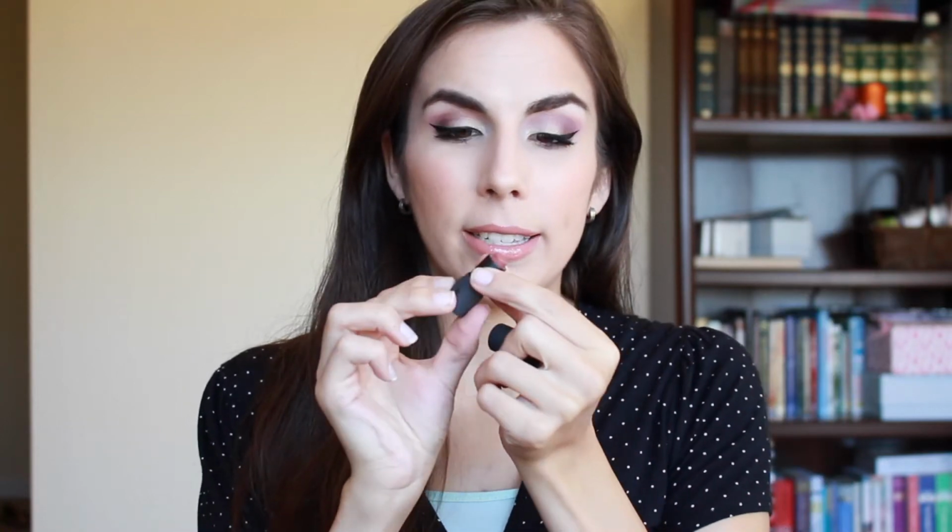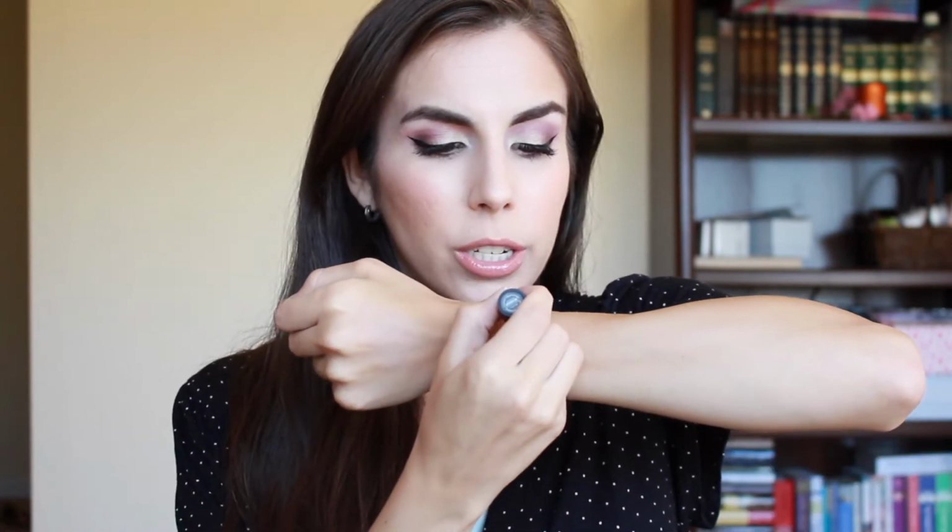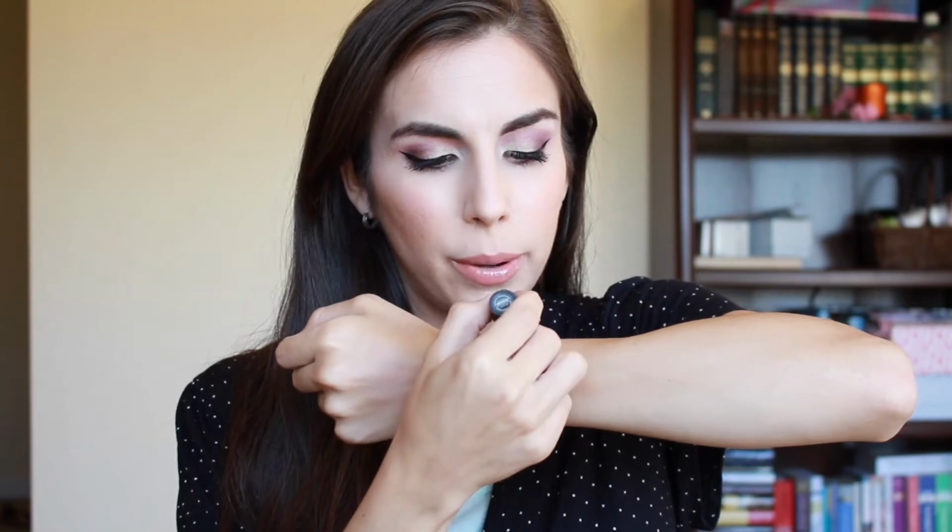So this is in no particular order, but the first one I grabbed was the Vise Beauty. This is their multi-stick in Brioche, and it is this cute little deluxe size sample, and of course a nudie shade. And I will just go ahead and swatch it on the back of my arm. That way you can see the color. Hopefully that shows up, and as I said, I'll be inserting lip swatches so you can really see the color.